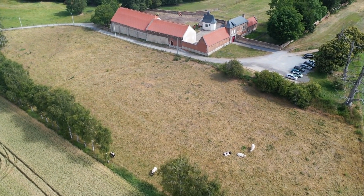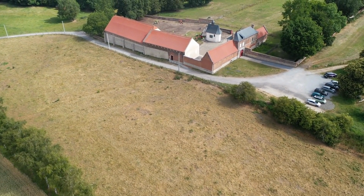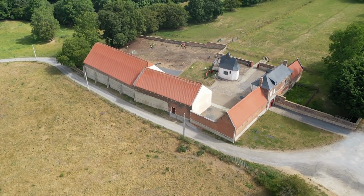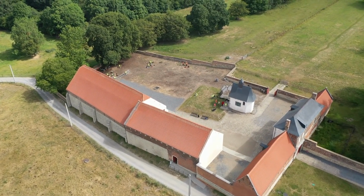For the past 4 years I've been very lucky. I've been digging just inside the north gate at Hougoumont farm. Now, for those of you who don't know, the north gate at Hougoumont farm is a pivotal point in the Battle of Waterloo. Hougoumont farm was defended by Wellington. It formed the right flank of his army. It was a forward position. And famously, the French broke through the north gate.